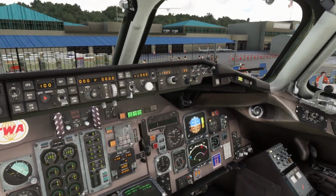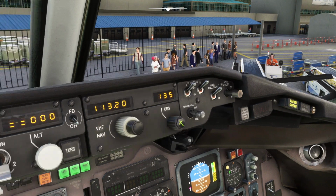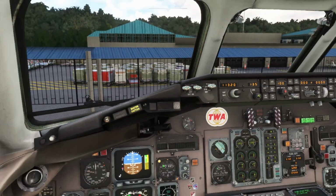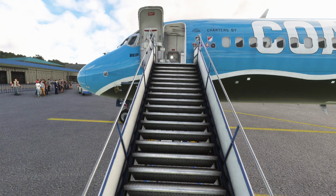Let's get our nav light on. There's the ACARS popping off. Get the wing light on for now. And we don't need the logo light. It's the middle of the day. So let's get up here, go back outside and do our walk around.